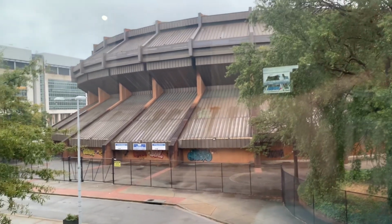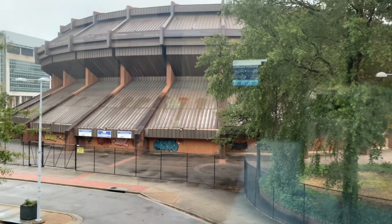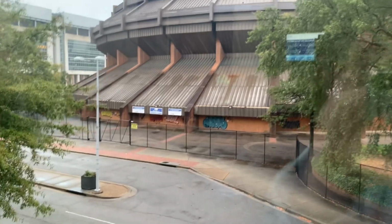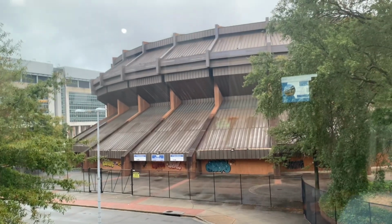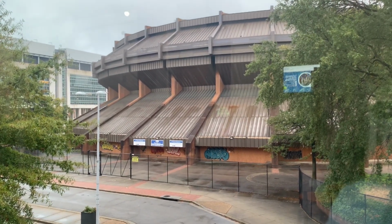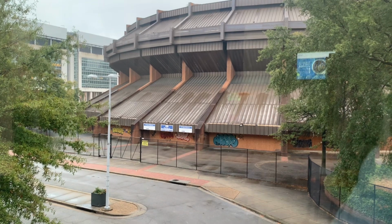Here's another look at the Richmond Coliseum. I know we looked at it yesterday. They've got this big fence in front of it. I've walked up close to it, but can't get any closer than that fence. I like they even have where to go for the box office right there. Reminds me a lot of the Louisiana Superdome. It's very similar shape, much smaller. It's a much smaller place, but there it is.